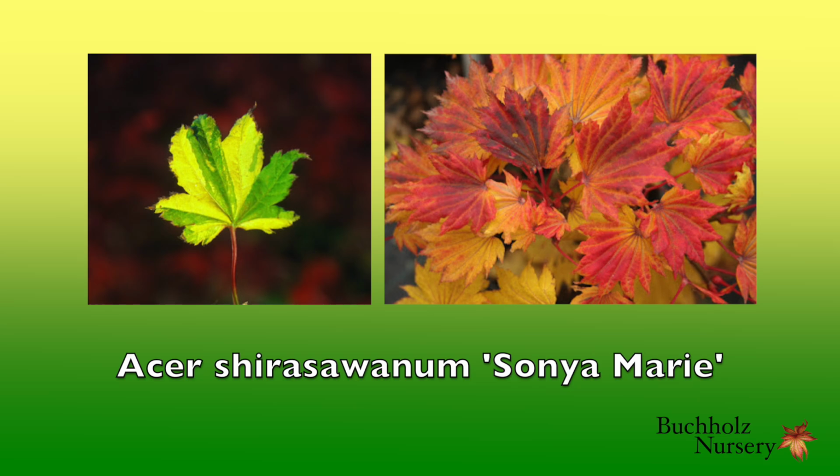The original tree of Sonia Marie was planted at Flora Farms with hopes that it might rejuvenate itself and its variegation in the ground. 10 years later, it looked like any Acer shirasawanum aureum with totally yellow leaves. So, no introduction there either.